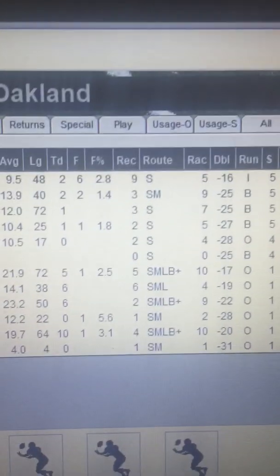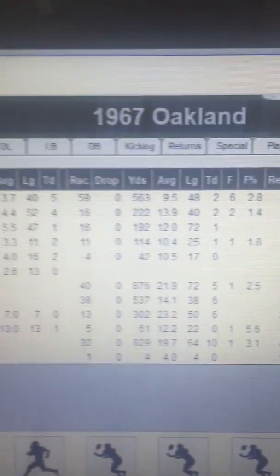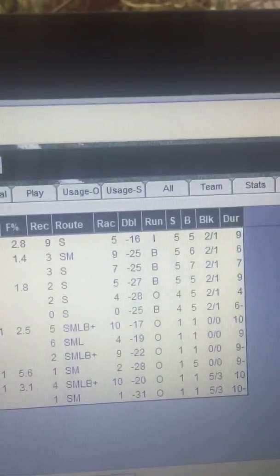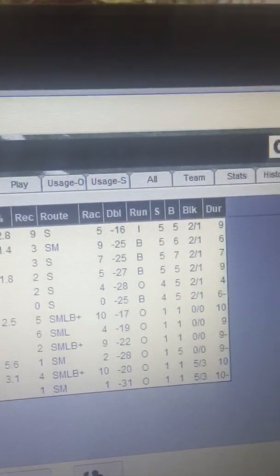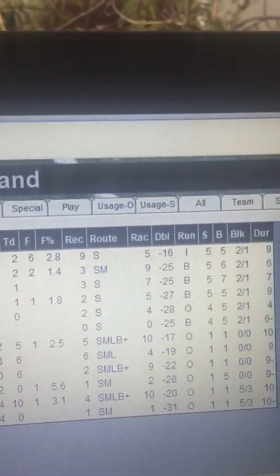The big thing about this is they have really good receiving backs. Dixon's a 9 with a 5 run after catch, and Daniels is a 3 with a 9 run after catch, and Banaszak is a 3 with a 7 run after catch. So these backs, you have to really pay attention to them. They're outstanding out of the backfield, and Banaszak and Daniels, if they get their hands on the ball, they're going to go for a ways.